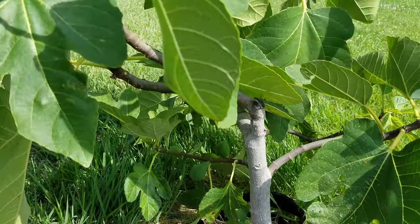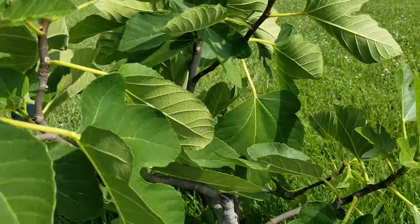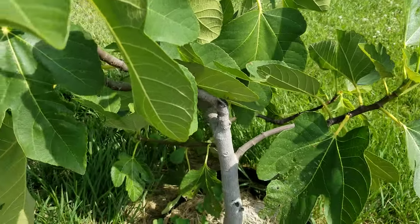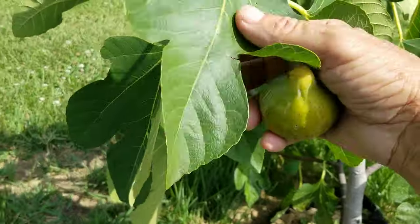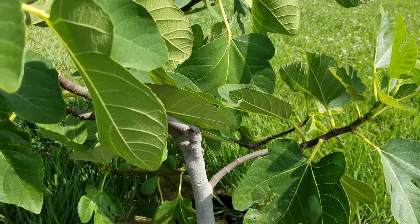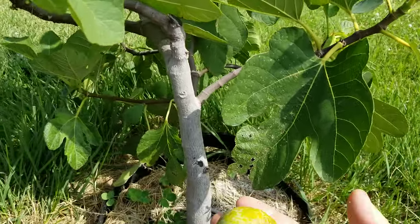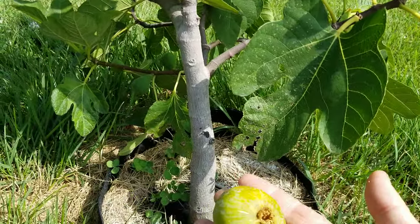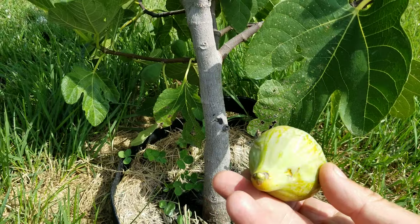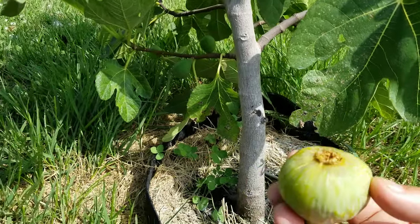This is just a little guy. I have bigger ones, much bigger ones. I've got one back in Virginia that I've posted some pictures of. It was 8 foot tall. One time it was 20 foot tall. Give me a second and I'll just see if I can't cut this fig.